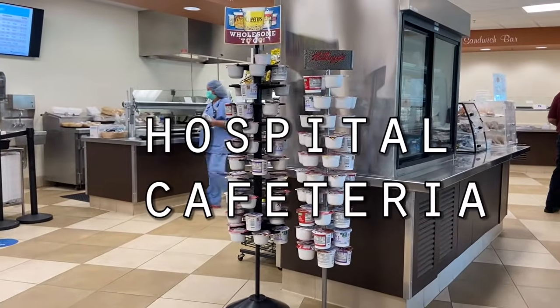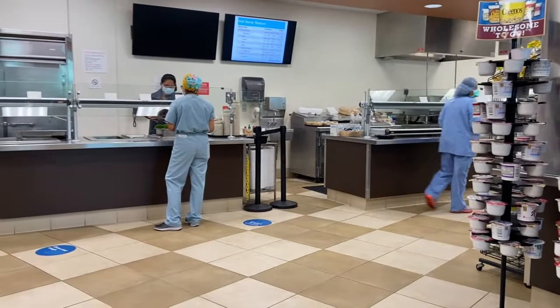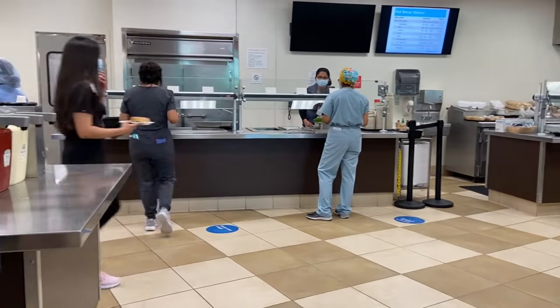So for lunch, we would eat in the cafeteria. Sometimes we'd be really lucky and they'd provide food. And then there was also a mall right near the hospital with a bunch of restaurants. So it was really fun.